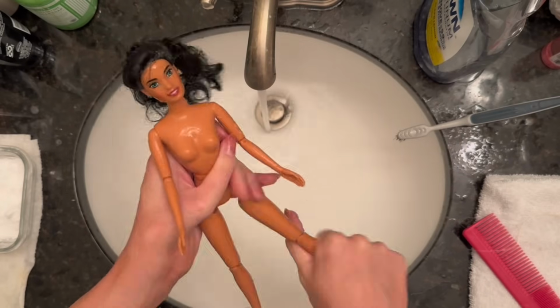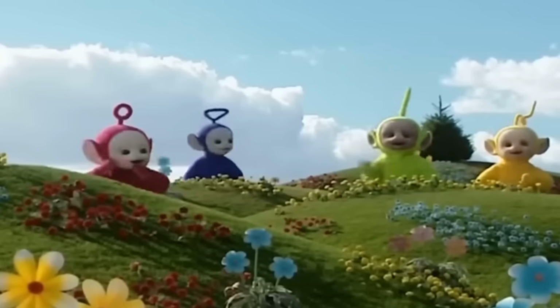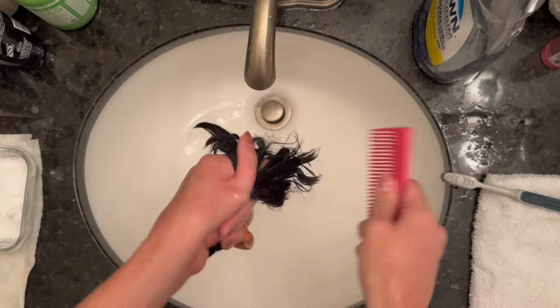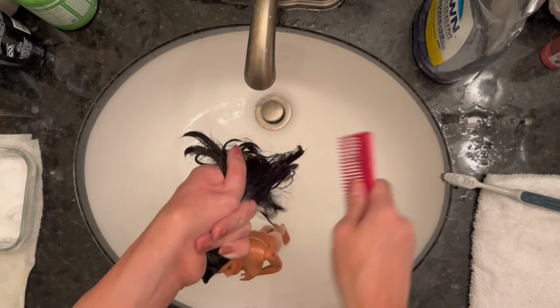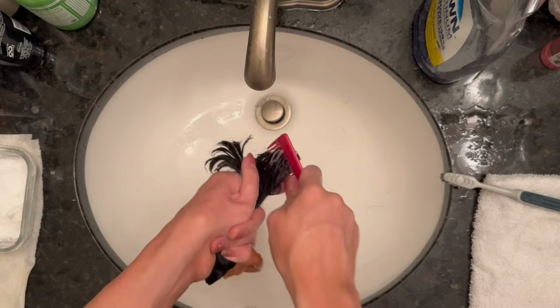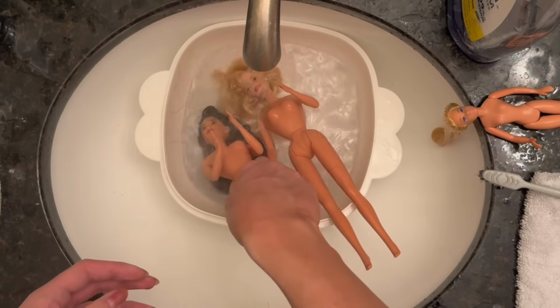Okay. Oh, this doll's legs are not freaked up. Am I allowed to cuss here? No. We're brushing out this doll's hair now. Okay, we're still brushing. Here we go. Oh my God, look at all that hair, guys. That's nuts.